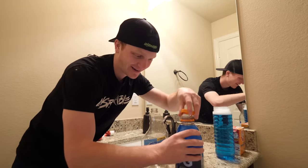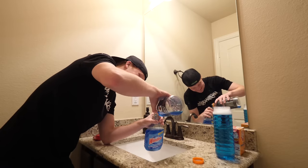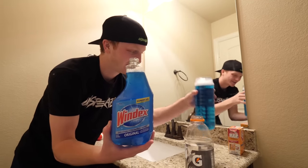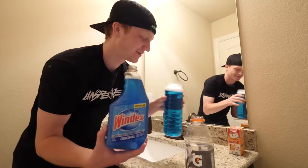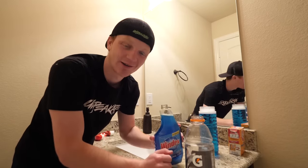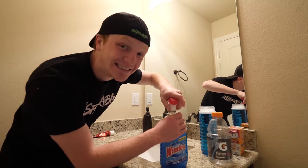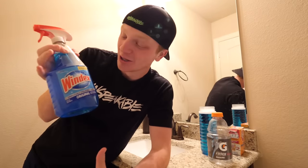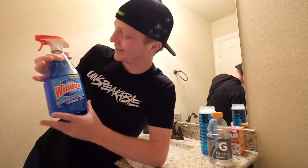Now we just pour the Gatorade in. Oh my gosh, it looks exactly, it's legit almost the same color. All right, let's try it. It tastes like Gatorade. Oh my gosh, she's going to flip. Dry out the bottle a little bit and we're good. There's the bottle. It literally looks exactly like Windex. You can't tell at all.